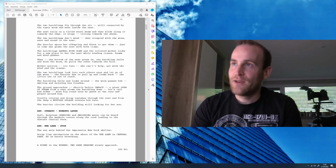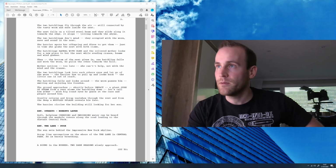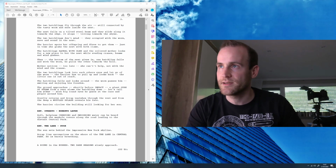The two hatchlings fly through the air, still connected by the tasty worm and safe inside the nest. The nest falls on a tilted steel beam and they slide along it towards the edge. It stops, tilting towards the abyss. The two hatchlings don't mind. They are occupied with the worm, safe and sound in the nest. The harrier spots her offspring and dives to get them. Just in time, she grabs the nest with both claws. The hatchlings squeal with glee, and the relieved mother looks for a new place too, but the nest, while evading cranes, beams, and wind gushes.